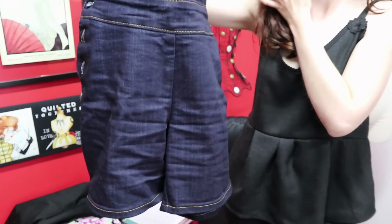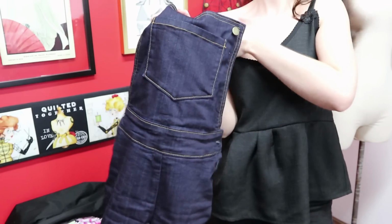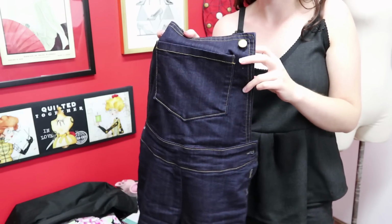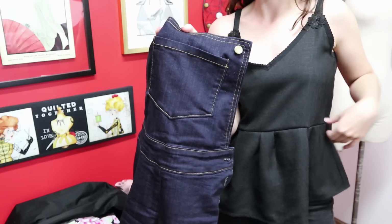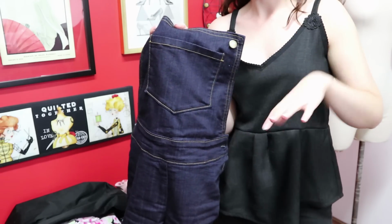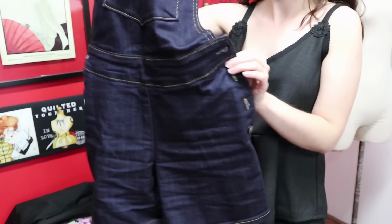Basically what I did was I went back to the pattern and made my adjustments because I had a lot of fit issues with the original Mila Dungarees, and I think that's because it didn't print properly. And then I have a big difference between my waist and my hips. I'm never straight on with a pattern. I'm always in between a bunch. So I made a lot of adjustments and these fit much better, thank goodness.